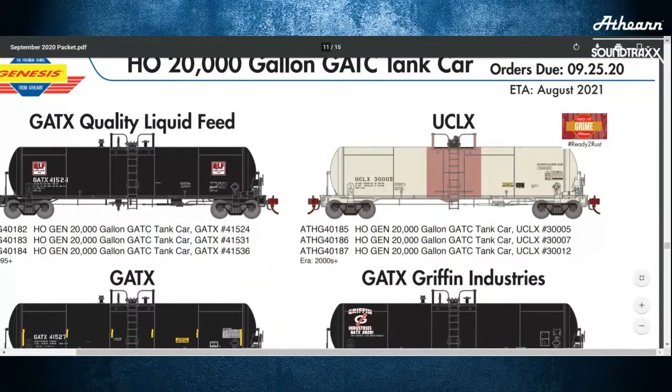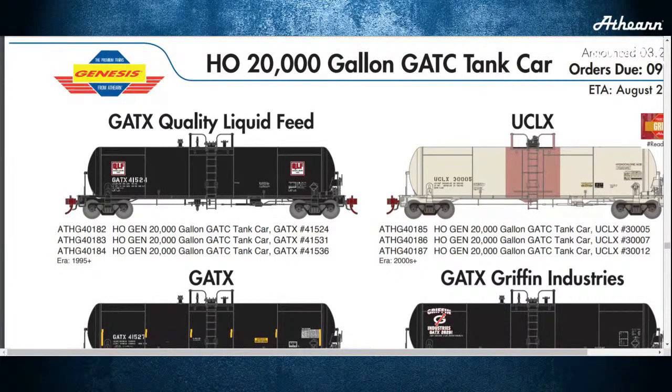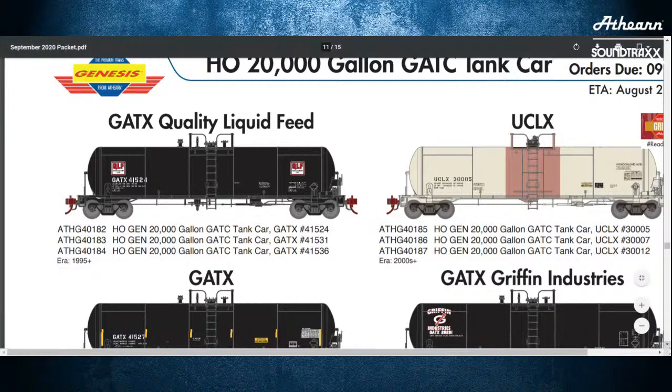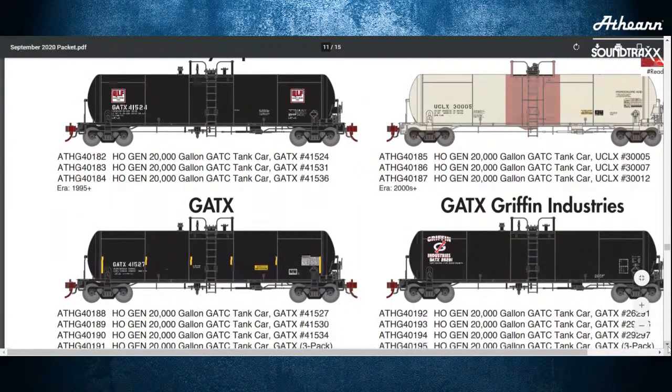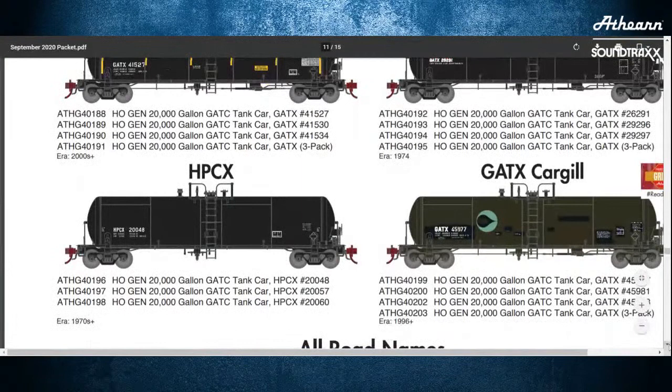What other types of liquids would we see hauled in these typically? Well, like you see in the Quality Liquid Feed, that one is carrying liquid feed, some type of agricultural product. Same with the Griffin Industries. They're mostly in agricultural service. Okay. And then the GATX car, that one's not stenciled for anything in particular. That's just a plain Jane black car. The HPCX is Hercules Powder, and that would probably be carrying something associated with their manufacturing of blasting chemicals and other explosives.